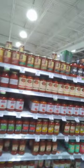Let's see. Sauces. Might be down here. Let's take a look. Sauces, right? Sauces, mixes. Oh, these kind of sauces. Okay.